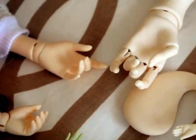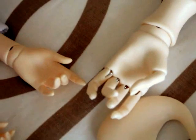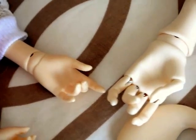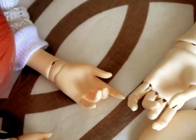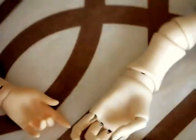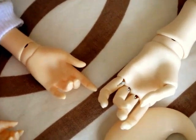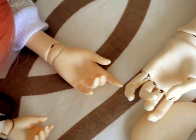Going from MSD to SD, we see a definite difference in the proportions. This scale is scaled up, obviously, but the style of the hand is relatively the same: slender fingers, the same mature contours, basically a young adult or teen or adult hand.